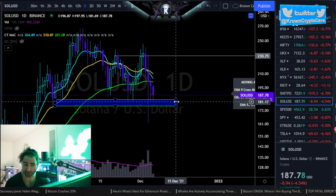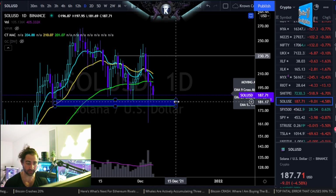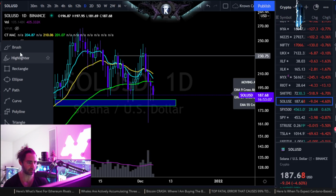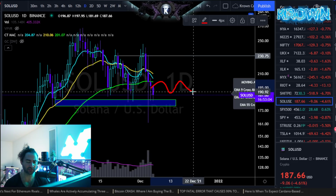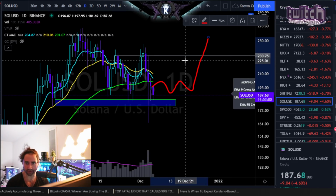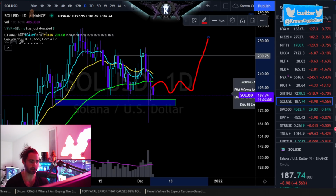But assuming that there's no closures below, I do look for this one to do something similar, in the sense that you probably look at some sideways action. Let me get my little lines out right here. Sideways action for a little bit of time and then it tries another move to the upside. Confirmation and validation of a major upside move would be above about 230, and that would look really, really good.